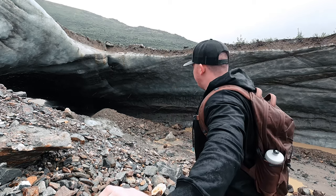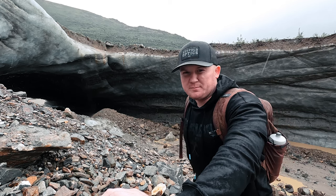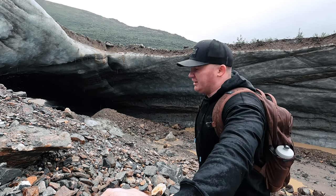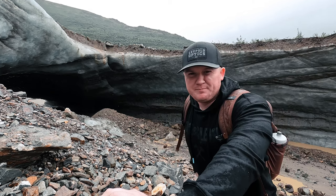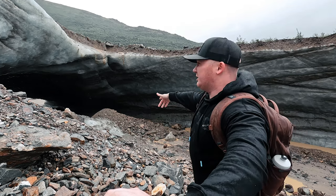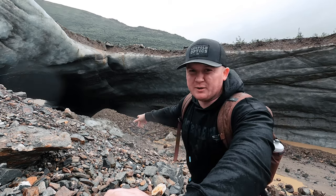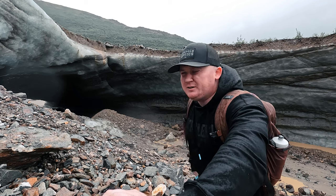So I made it to the ice cave on the glacier on Castner Creek. And unfortunately, it is currently in the process of collapsing. You can see the big, well, the big ass piece of ice right there. So I will not be going in there.